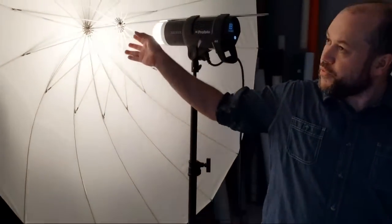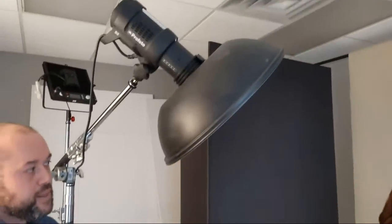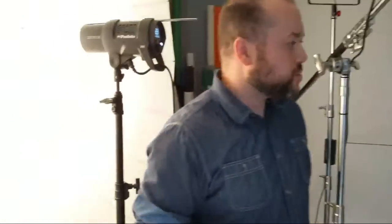Wonderful. That's great. Is there a modifier on the umbrella Profoto light? Someone's asking. So the umbrella is the modifier. It's just a bare bulb flashing into this white umbrella. And then I've got a 20-inch beauty dish with a grid, and that's basically acting as a fill light. Main light is the umbrella, fill light is the beauty dish.